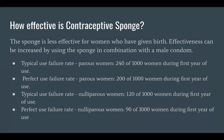How effective is it? The sponge is less effective for women who have given birth. Effectiveness can be increased by using the sponge in combination with the male condom. Typical use failure rate, 240 of 1,000 women during the first year of use. Perfect use failure rate, 200 of 1,000 women during the first year of use.